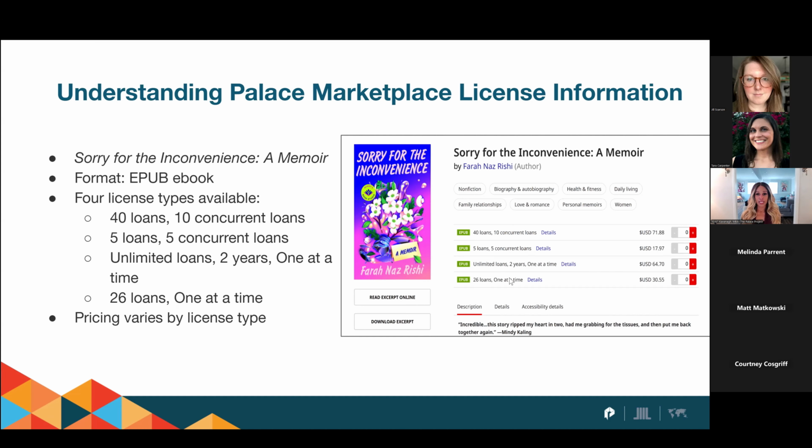Now, if you're selecting titles from any other marketplace, of course, you can do a comparison shop, which I always suggest that folks do. But if you're not, this is really just giving you some great options so that you can do the math yourself and determine what's going to make the most sense for your community and for your library's budget.